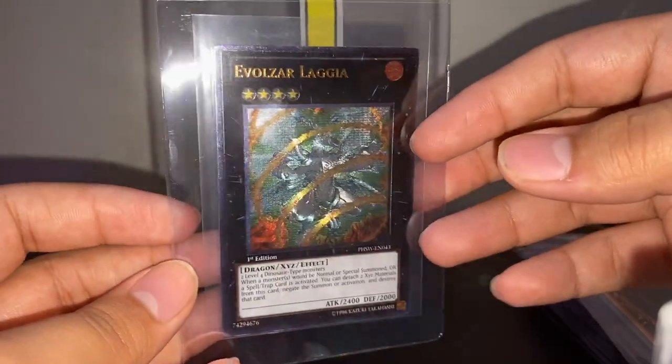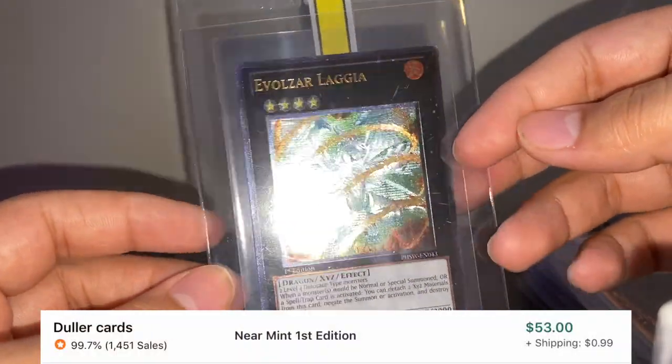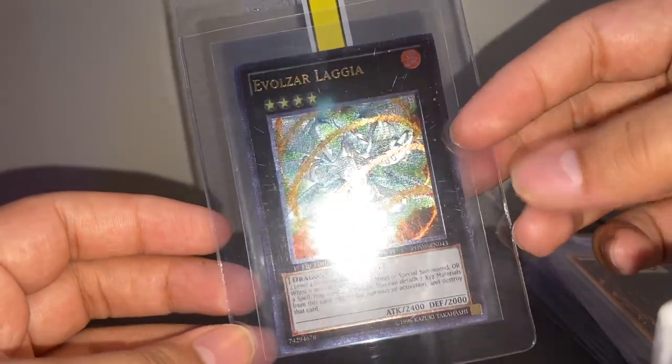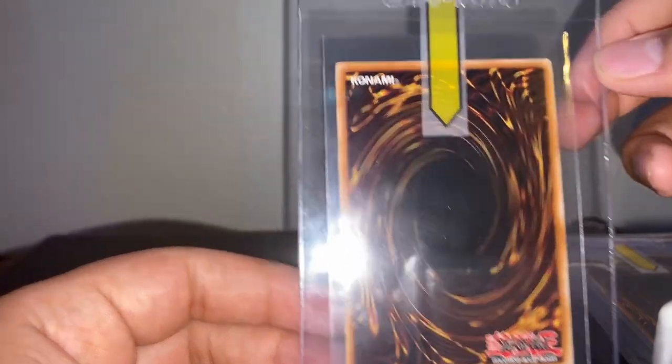I got this from someone off eBay. I got it for super cheap, probably like $30. I think they're selling for $60. Mint card, just beautiful. So, hoping for a good grade from that. The edge is a little weird, but super nice.